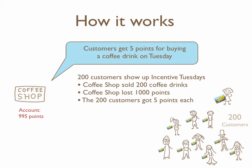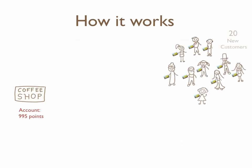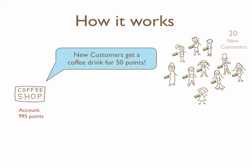So on the flip side, the businesses are going to run an incentive that offers a product or service for points. So for example, the coffee shop might say something like, new customers get a coffee drink for 50 points. So again, the business has control over what type of customer they're trying to attract, what the customers get, and for how many points. So new customers are obviously awesome. So this coffee shop wants new customers.